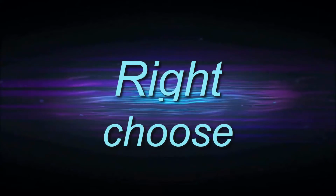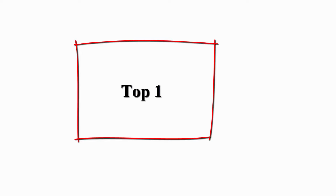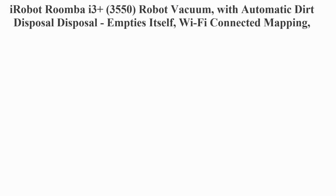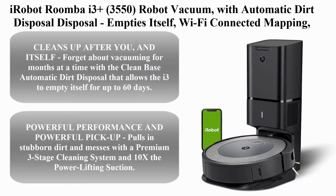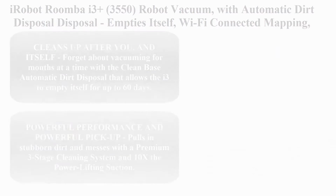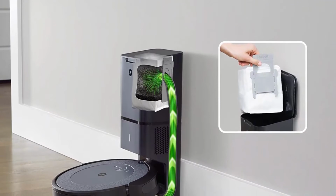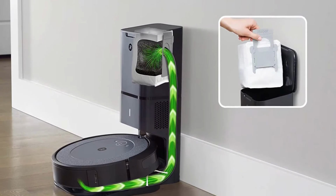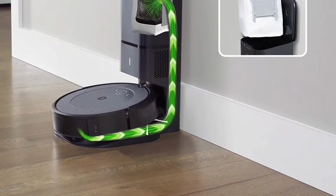Welcome to Right Choose. Top 10 Best Smart Robot Vacuum Cleaner in 2021. Top 1. iRobot Roomba i3 Plus, 3550, Robot Vacuum, with automatic dirt disposal, empties itself, Wi-Fi connected mapping, works with Alexa, ideal for pet hair, carpets.